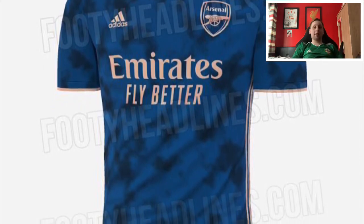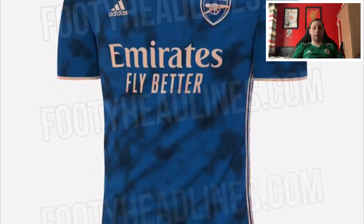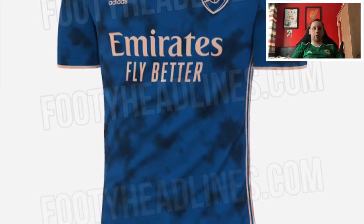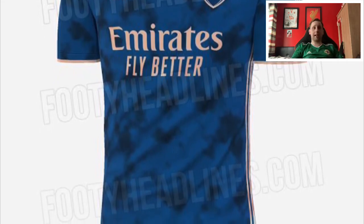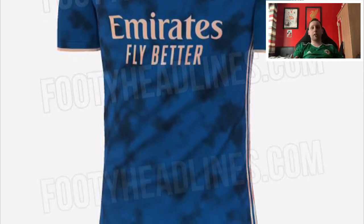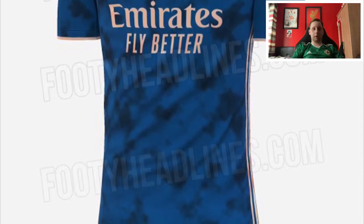But it actually looks nice. I don't know why. I just think it's good looking. When I first looked at it there, I just thought, oh, that's actually kind of nice. Arsenal have done a good job with kits this year. Home kit, yeah, nice enough. A lot of people hyped it up, didn't think it was anything special.